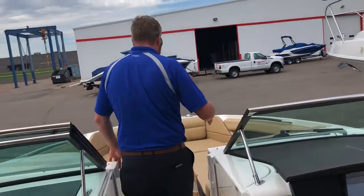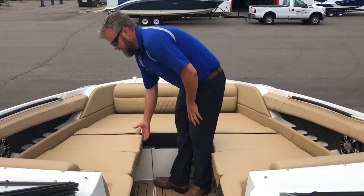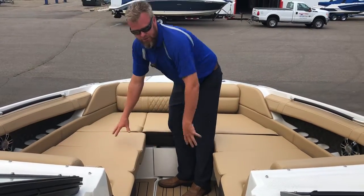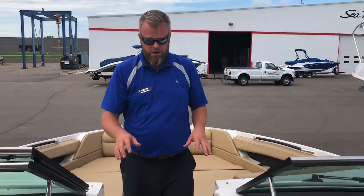Here in the bow, nice big spacious bow. You can take the filler cushions out, put your feet down. You can use the underneath for tables. It's an absolutely great boat here.